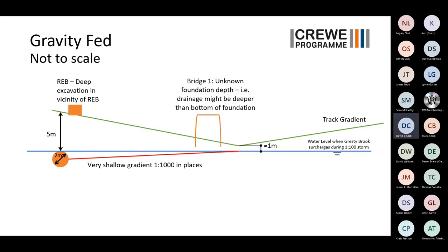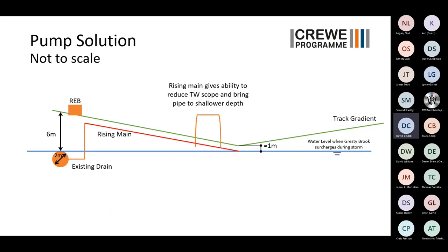So how do we solve this? Well, at the moment, we're still trying to be in optioneering, even though we're in delivery, don't ask. We're going between a gravity-fed system, which is the one with the flat pipes, very difficult to lay, also at very large depth, or we put in a pump. Now, this is something new to the rail industry, but has been around in the drainage industry for donkey's years. If you can't get your water to flow at a rate that's going to prevent your pipe from silting, put it in a rising main. If we put in a rising main, we do away with a lot of the problems, but we have to run a pump. That's where your problem comes in.